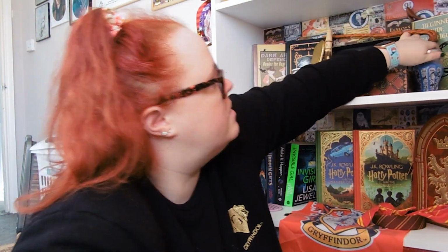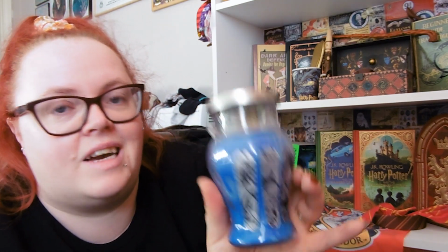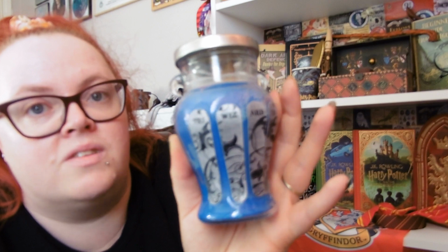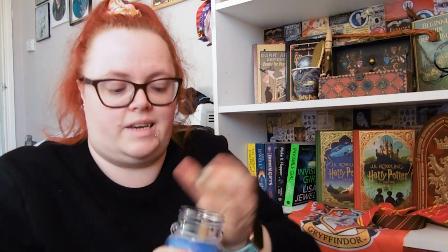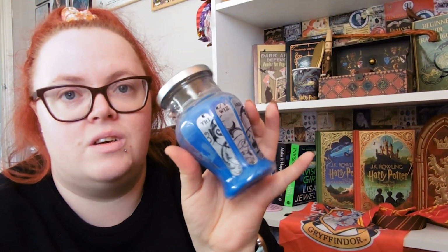We have this candle, which is amazing and still smells amazing. I have difficulty trying to light wooden wick candles, so I just kind of leave them. But this candle is meant to look like the Triwizard Cup, and the smell reminds me of Tango Ice Blasts. Let's see if I can get it to focus in a bit. It's really cool, a wood wick candle and really sparkly. I would love to burn it, but I don't know how to properly burn wood wick candles. But it just saves my shelf because obviously it's the Triwizard Cup.